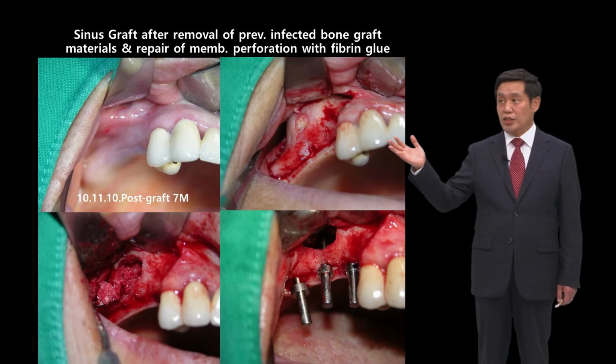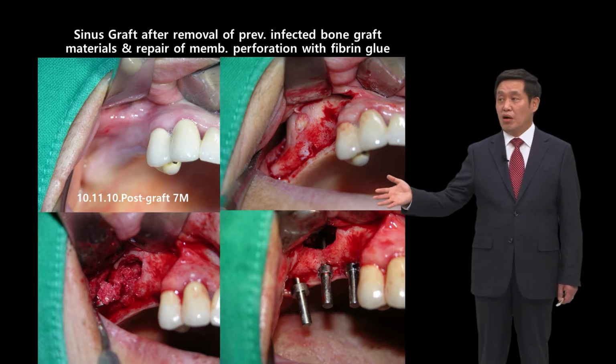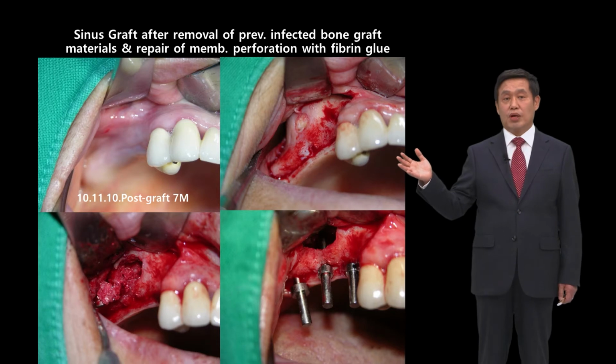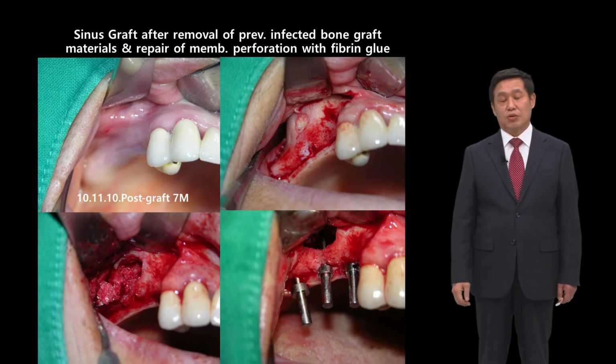When I opened the flap, the bone graft material within the sinus was lost due to infection. Although 7 months have passed, it was not bone, so I thoroughly removed it. I'm not sure whether you can see it, but the infected bone graft material was all removed, so the sinus membrane was almost gone. It's beyond perforation. The sinus membrane was very severely affected.